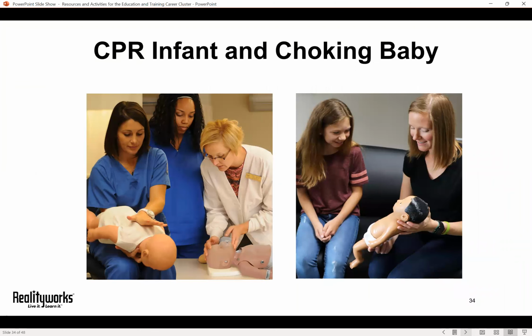Now, we know that two very important skills for childcare workers are infant CPR and how to dislodge a choking object from an infant. And we have a couple of different simulators that, of course, provide that hands-on practice in safe, risk-free environments. But we know that these are skills that need to be learned through hands-on practice.